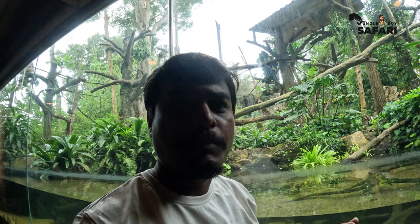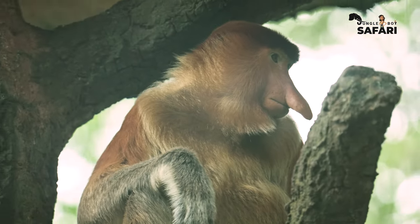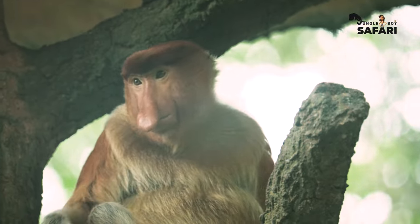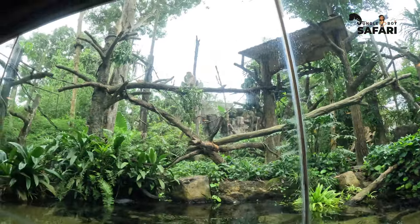Okay guys, so we have the proboscis monkey here. The proboscis monkey is normally found in the Malaysia-Indonesia border. It's a beautiful creature, and they are well known for their nose, which is pretty long. It's a beautiful ape, primate, you can say.